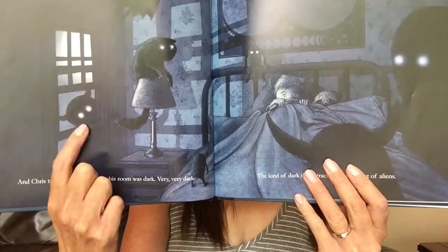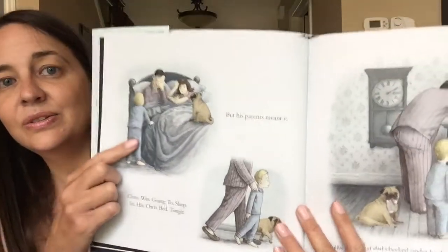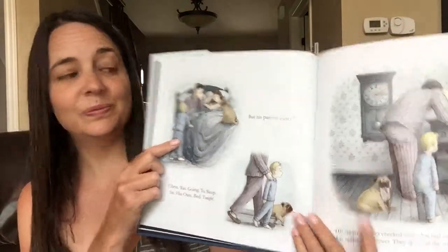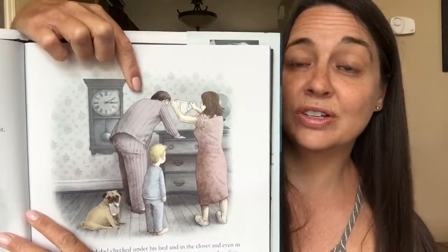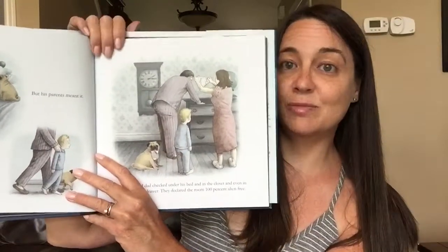You can see that there's all sorts of things in his imagination while he's trying to go to sleep. And he continues to go back to his mom and dad's room, and his parents check the drawers and the closets and everything to make sure that it's safe for him to go back to sleep. And they check and they make sure that it's 100% alien free.